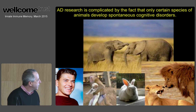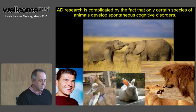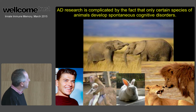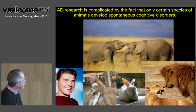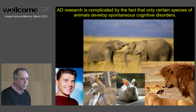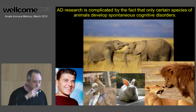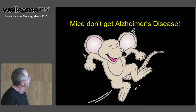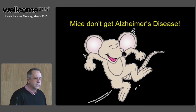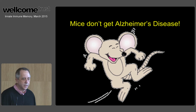So there was a problem with this hypothesis, and that was it was fairly difficult to test. And that's because the laboratory animals that get Alzheimer's disease are difficult to bring into the lab. Obviously, we're not going to be bringing in elephants or lions, and even animals such as rabbits and subhuman primates and dogs are much more difficult to do experiments on than our favorite animal, the mouse, which for a variety of reasons doesn't really get Alzheimer's disease.